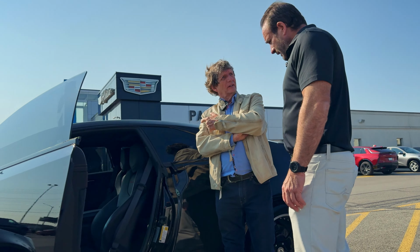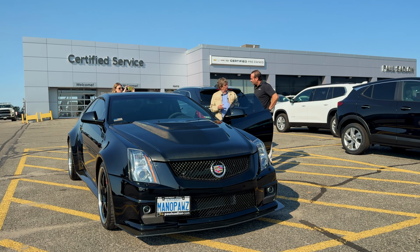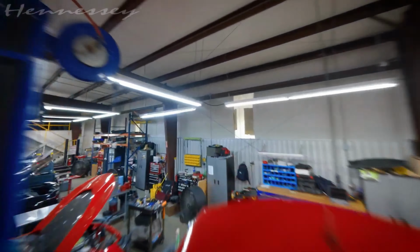People go on about Hennessey being a tuner and everything, but really, it's not as much that. Hennessey was a coach builder. Just like in the 1920s and 30s, you would buy a chassis off of a company and then you would send it to the coach builder and they would build the body and you'd choose the engine and the driveline and all that. That's all they're doing now. We just have a different name for it. That's right. Yeah.